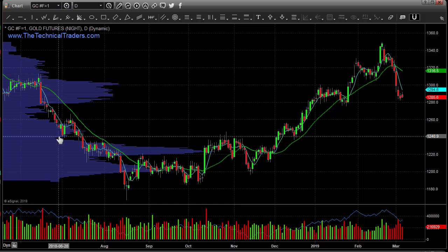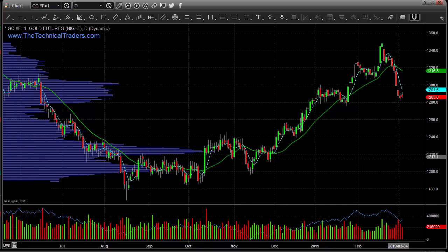If it sells off and flushes down there, it'll be an opportunity, much like our natural gas, where price sells very quickly into a very significant support zone. We should see at least a bounce off that, a tradable bounce, and it could be a more significant bottom looking forward several weeks after that.